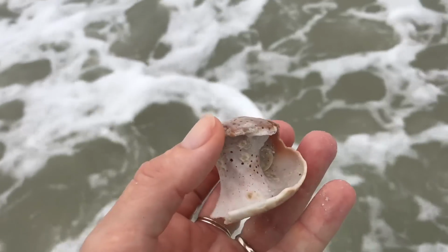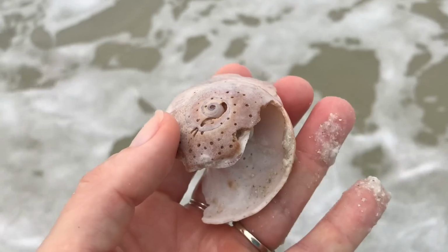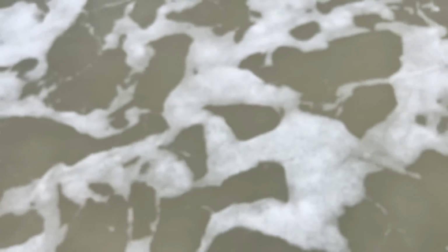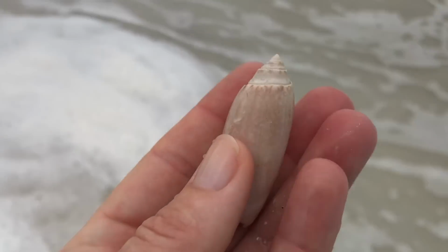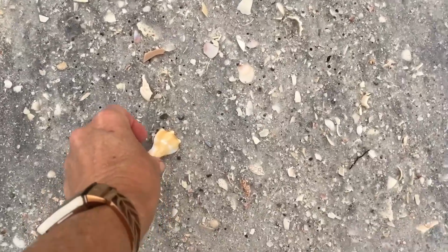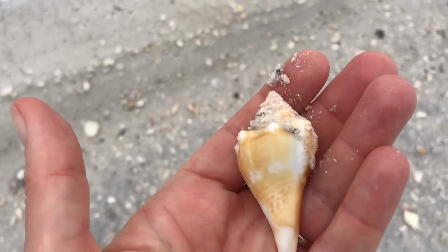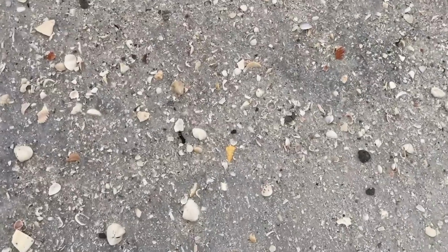Guys, can you imagine? Ugh, that's a big old chunk of a shark eye. Ah, too bad, right? If only. One day. And another olive. They never disappoint. Well, they never disappoint me either. I love them. And most of a Florida fighting conch, if you look at it from that angle, is pretty nice, but we'll just leave it for someone else.